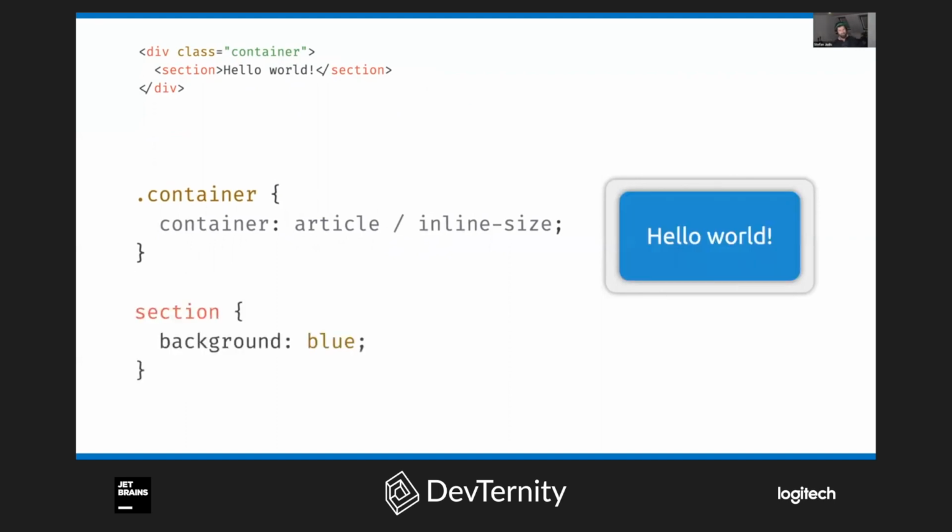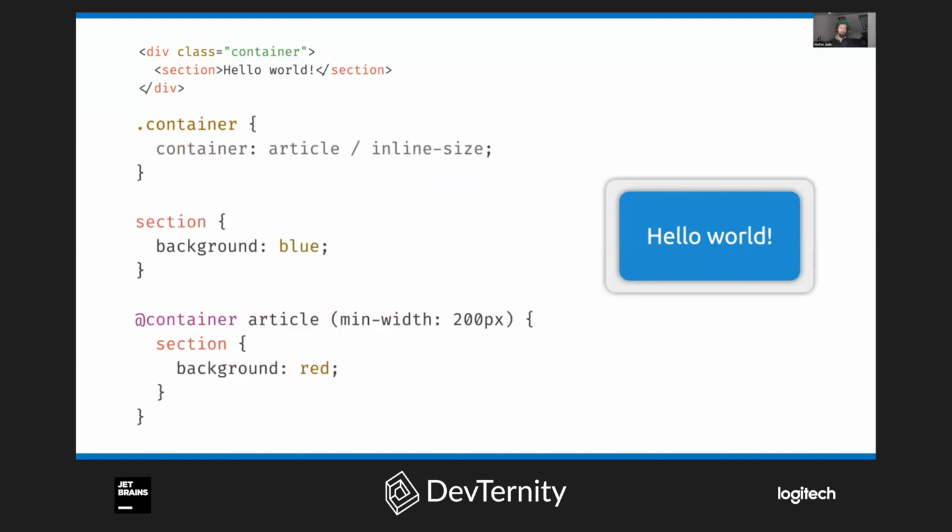And now it gets fancy. So we can give the section that is inside of this container a blue background. And now check this out. We can define a container query and measure the container width to style the elements inside of this container, depending on the container width. This now means that if we measure this container, the div with the class container outside, and it changes size, we are able to style the elements that are inside of this. This is huge. And if this really lands, this will change how we write responsive layouts for real.